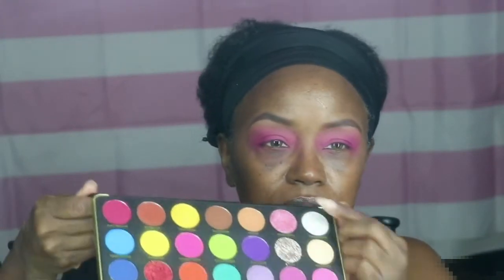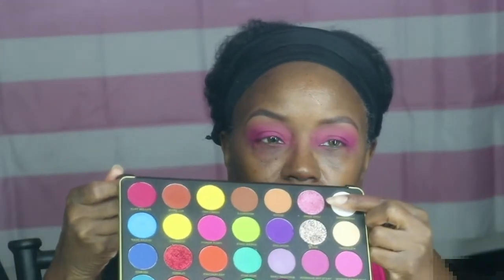glitter, like shimmer color here. So I don't know, it's either going to be that one or, this looks beat up, one of these pinks from the Juvia's Place palette. So we'll see which one I go with.